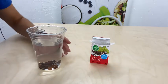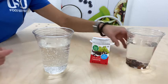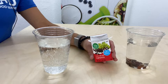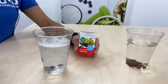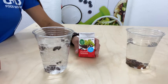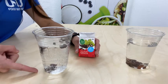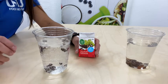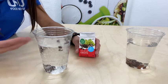Now, what if we were to use another liquid that had air in the water? Let's see what happens when raisins are added to this mixture. What happened? Now the raisins are still heavier and more dense. They sink to the bottom. But when the bubbles cover the raisins and put a bubble jacket around the raisins, they dance to the top of the liquid. Interesting, right?